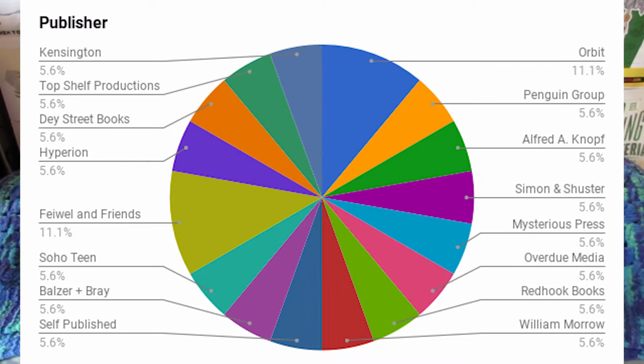You can also keep track of publishers, but obviously I don't really care which publisher I'm reading from because it was all sorts of publishers. Not to mention I'm not smart enough to know which sub-publishers are part of bigger publishers, and I'm not gonna waste my time trying to figure that out.